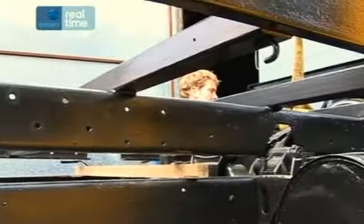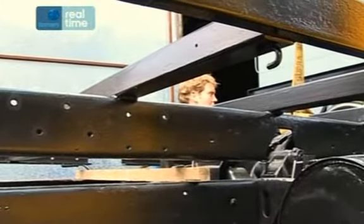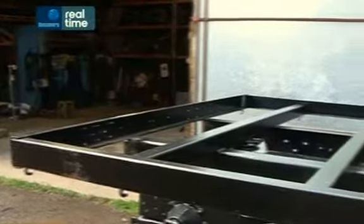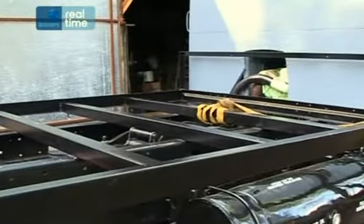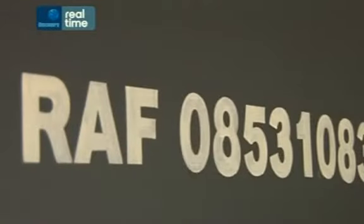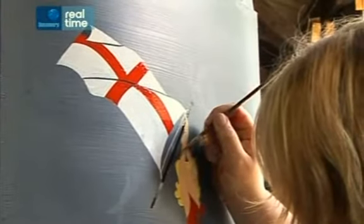In the final week leading up to the wedding, the Matador's rear flatbed is fitted. Oh, it's pretty good. Let's come and stand down here and have a look. It's also given the finishing touches. An artist has been specially commissioned to give the Matador some artwork in the bride's honour.